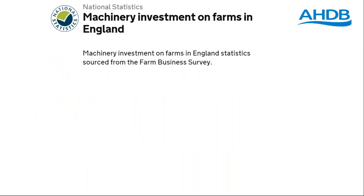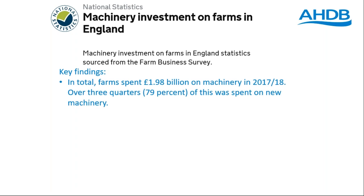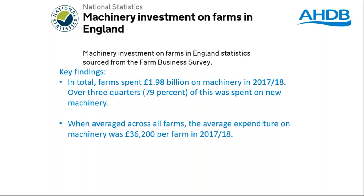I thought we'd start in January of this year. The National Statistics Group published this report of machinery investment on farms in England, not in Scotland or Wales or Northern Ireland, just in England. There's a lot of data in there, a lot of charts and graphs and facts and figures, and you're welcome to look at it yourself. But the three highlighting findings were that nearly £2 billion was spent last year, 2017-2018, on farm machinery. Three quarters of it, 79%, was spent on new machinery. And the average expenditure across all farms in England was just over £36,000.